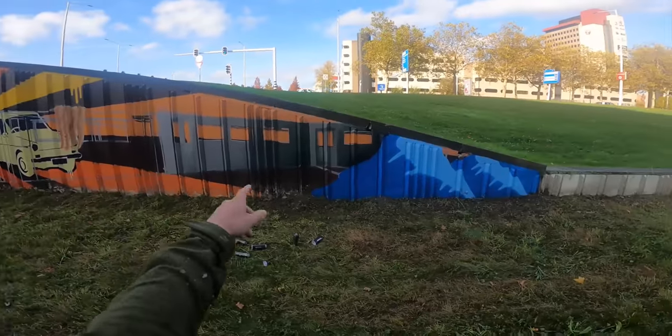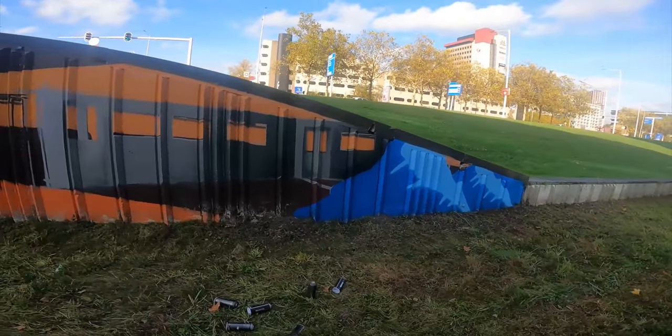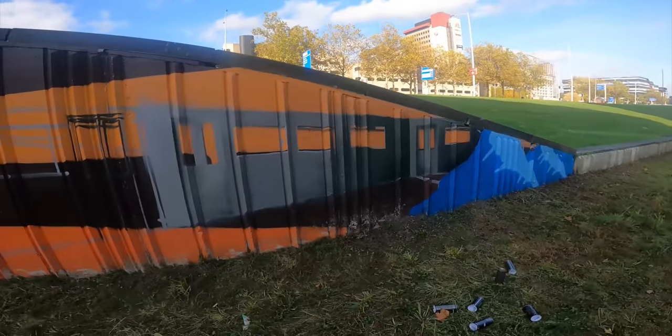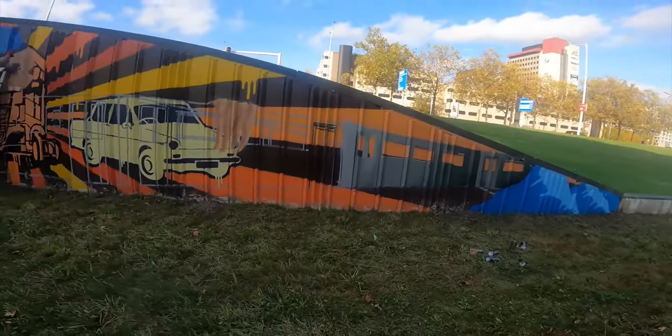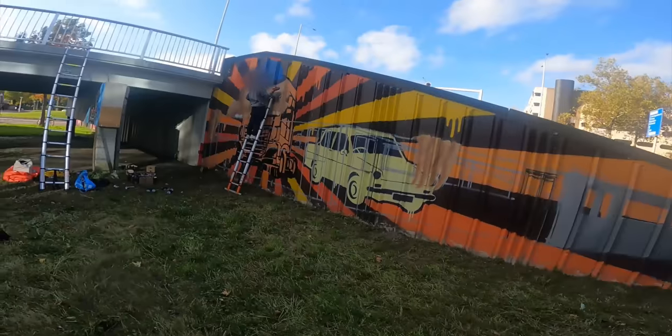So yeah, the sketch is on the wall and this is what we've painted so far, but I have to go. I have to go somewhere else this evening. I had to be in the south of the Netherlands anyway, so I'm gonna get the car, throw everything in the trunk, and then I'm out of here.